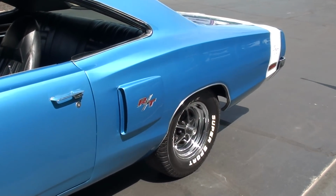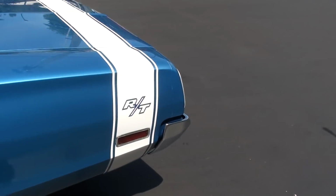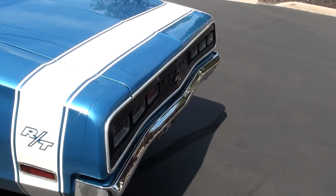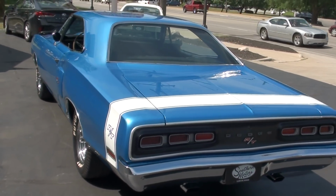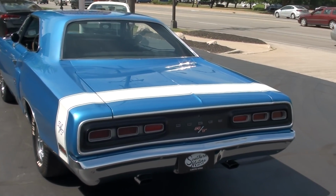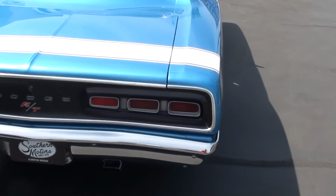Factory B5 blue metallic. It's got the white RT striping on it, the black vinyl interior. Does have the matching numbers 440 block underneath the hood. Pretty car. 727 Torqueflite automatic transmission, 8 3/4 rear end with a Sure Grip gear.